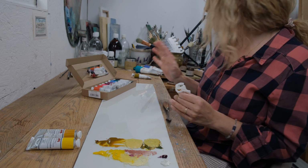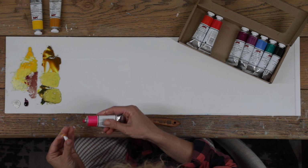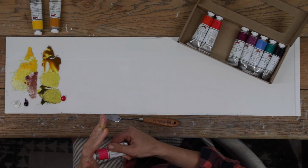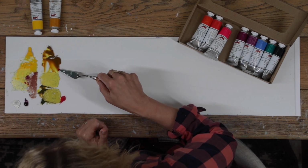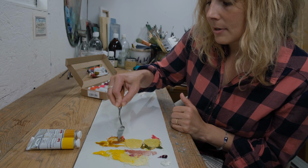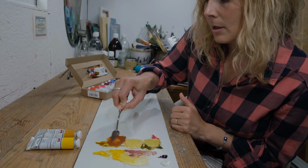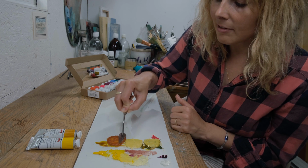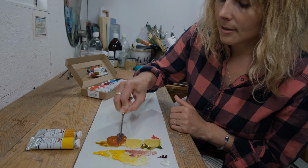Let's do, so it's quite similar to green gold, huh? Okay, so let's be a little bit more dramatic. Let's add some of this Opera Rose that we're going to be exploring in a minute. Let's add a bit of this Opera Rose and see what happens when we warm it up with the new gamboge. I mean, you get a lovely burnt orange there. It's the colour of sunsets.